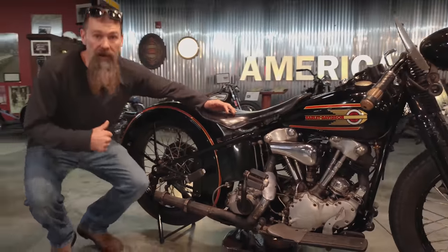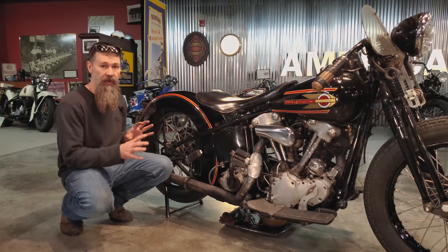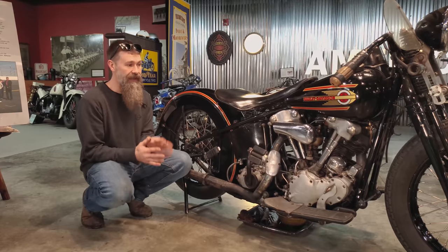Hi guys, Matt Waxler back here at Wheels Through Time Museum. Today we've got the ultra cool 1937 Fred Ham special out. I'm gonna tell you all about this bike in a couple minutes. Big fun we had with this machine back in 2007.